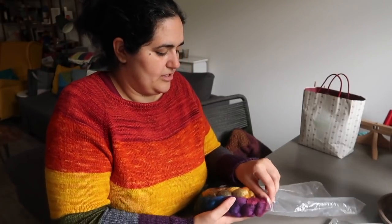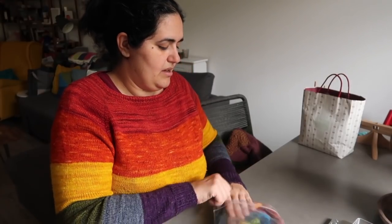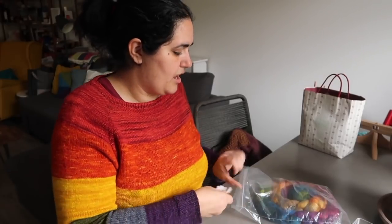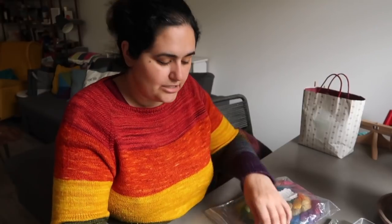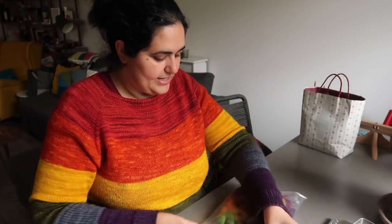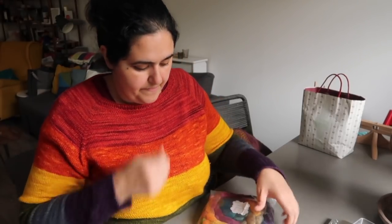Like I said, it's not one that's going to be jumping onto the wheel anytime soon. I want to have a specific idea for a project for it maybe, or what it wants to become before I start spinning this one. This is definitely going to be an intentional spin when I finally get around to it. But like I said, that's one that I got before I went to Rhinebeck.